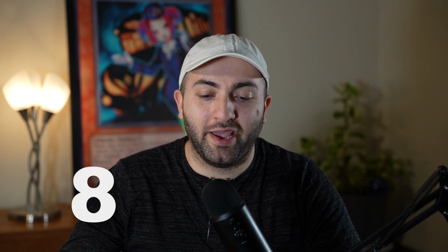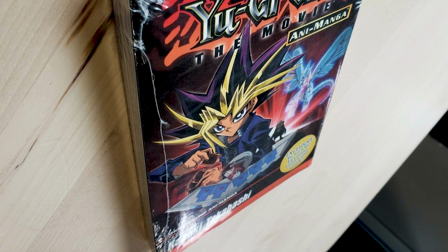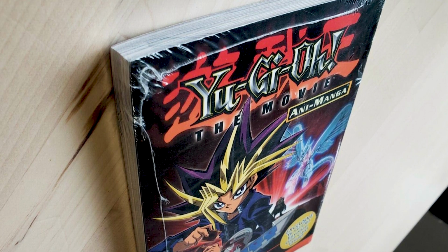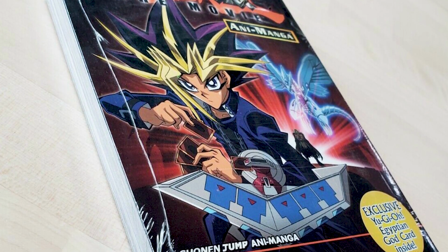Let's move on to number 8, which is the Anime Manga sealed book with the YMA Slifer the Sky Dragon. This is by far the hardest sealed product to find in terms of God cards. In terms of price range, I would say it's around the $500 to $600 mark in book form. The loose sealed YMA Slifer goes for around $100 to $200, but the book, man, that thing is super scarce.